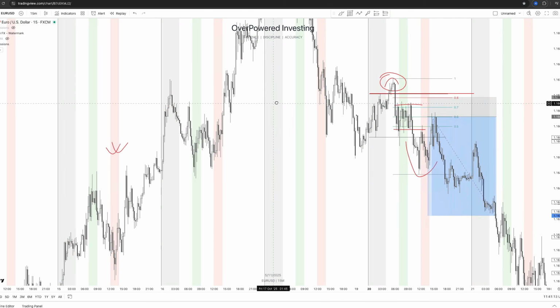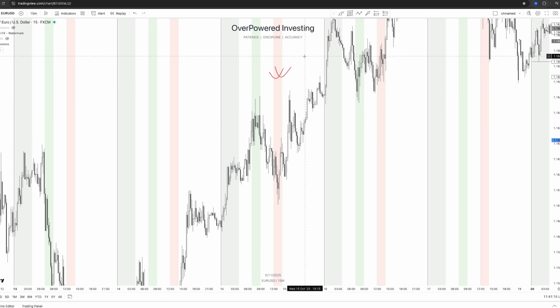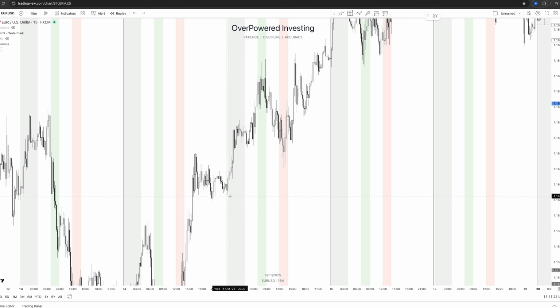So let's move further and just cover a couple of more examples. So here is our Asian range. This is Asian low. This is our Asian high. And as you can see over here, the price is breaking out to the upside during the London session, and it is retesting our Asian range during the New York session.